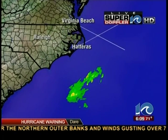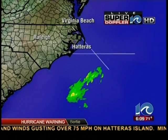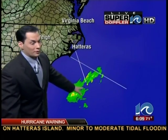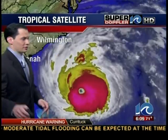Scanning the skies with Super Doppler 10, looking southward. A couple hundred miles south and southeast of Hatteras, we have some showers. This is the outer edges of Earl, and some of this is going to try and move northward, but it's going to hit some dry air, which we're going to look at in a moment.